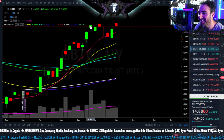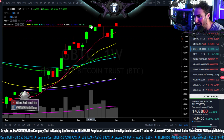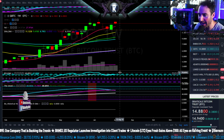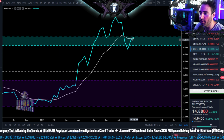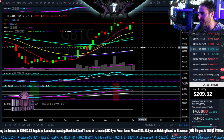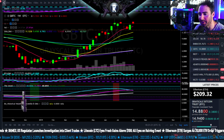But we did close. Did we close above the last little highs? No, we did not actually. So a little bit is left unturned here, although we will confirm above the exponential on the RSI here, so I do like that. But not really getting too much out of this one, unfortunately.